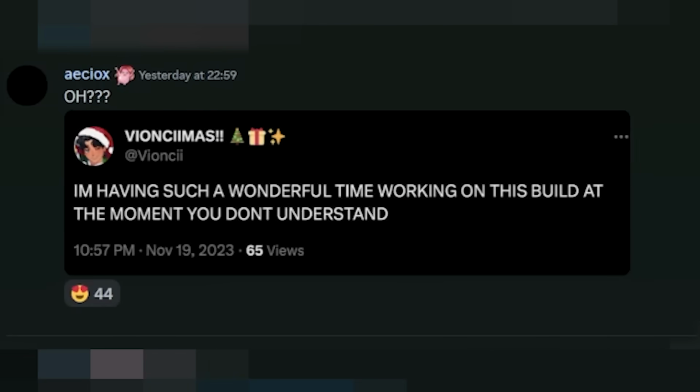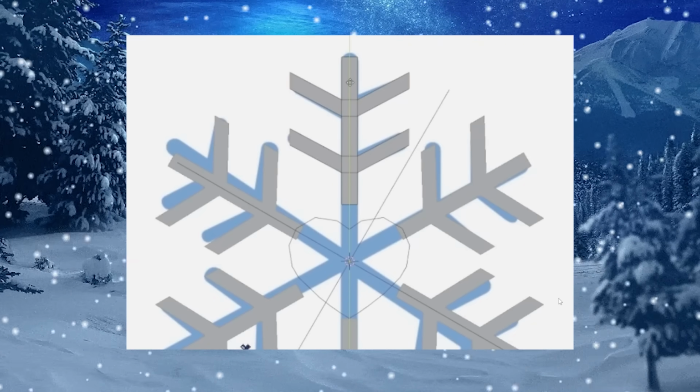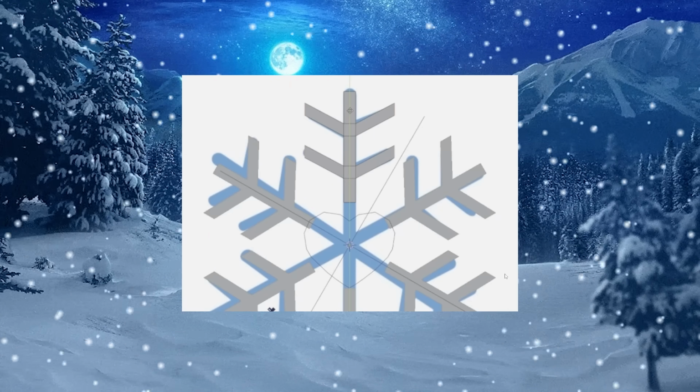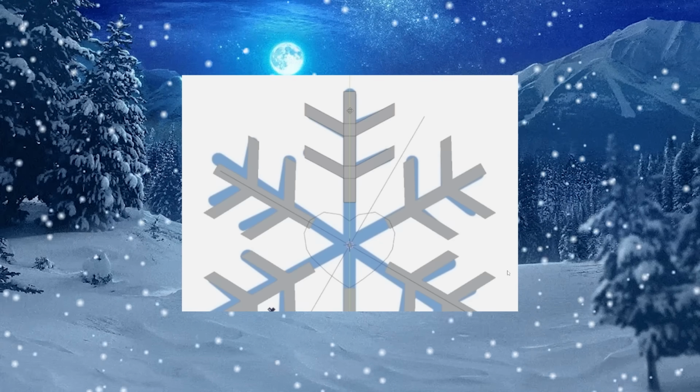VIONCII also tweeted and said, I'm having such a wonderful time working on this build at the moment, you don't understand. A lot of people have been noticing about the fact that he's using the word build a lot when talking about the realm, which makes it sound a little bit like there might be a whole new realm, or at least a complete rework of one of the previous ones coming as well. There have also been some of these snowflakes coming up, you guys, that people have assumed are going to be snowflake diamonds for the new campus, with the diamond message changed.